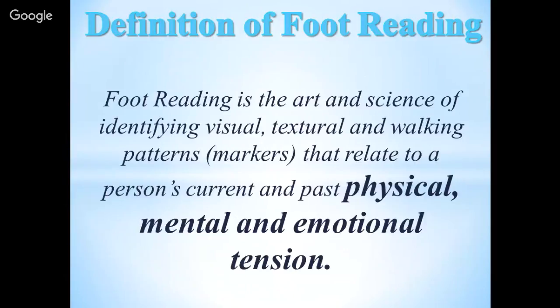But then here's the kicker that really intrigues people who are new to this idea of foot reading: from a reflexology standpoint, we're looking at the physical reflexes and how each area of the foot represents a very specific area of the body. And by using our ability to assess the visual, textural, and walking patterns, we can see where physical stress is bottling up. But then there's this idea from a foot reading standpoint, especially when we think of Jane Sheehan's work and Imri's work, that the mental and emotional tension of a person is also held within the feet and can be mapped and can be identified and can reveal somebody's current and past level of mental and emotional tension.